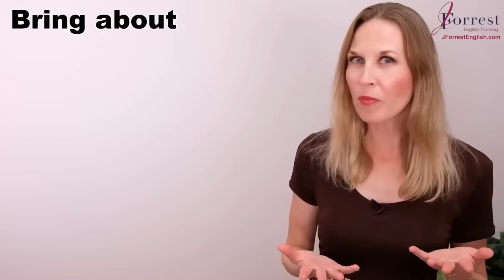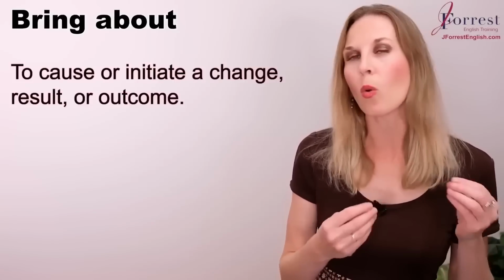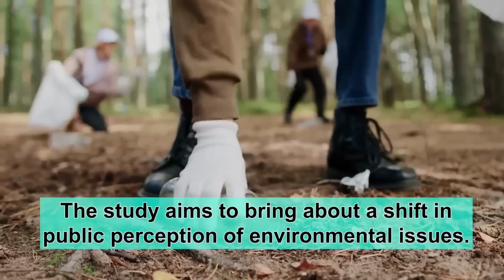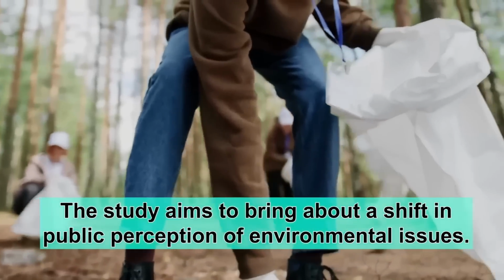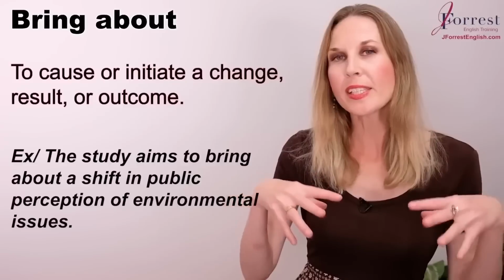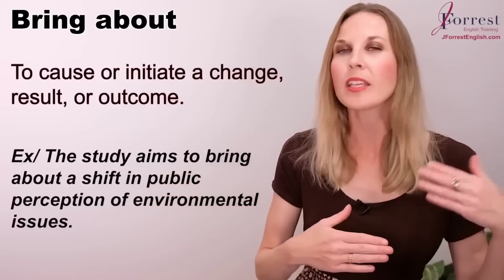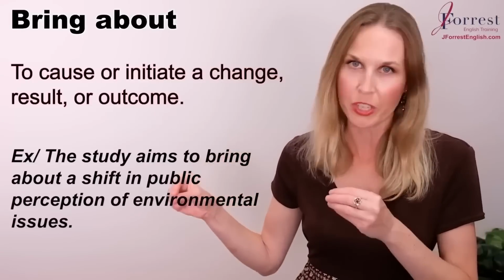To bring about. This is used to say that something causes or initiates a change, a result, or an outcome. For example, this study aims to bring about a shift in public perception of environmental issues. So in this case, they want to bring about a shift in public perception. So they want to initiate a change in the public perception.